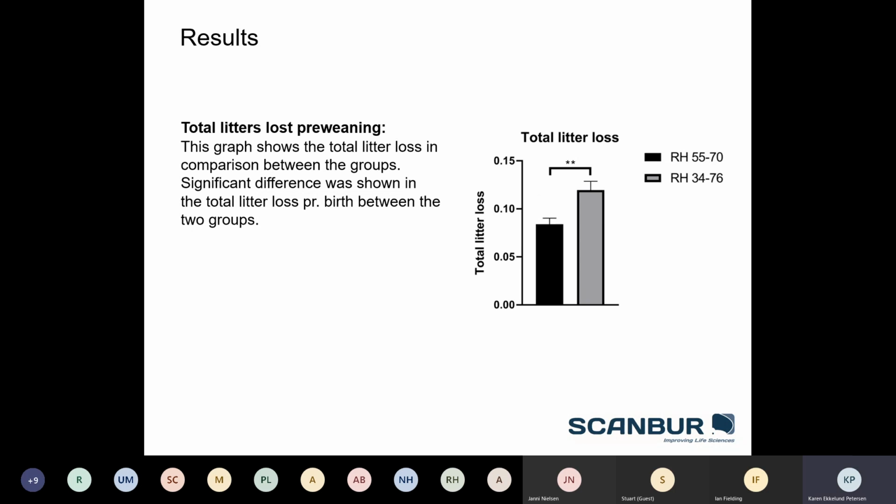However, we also investigated the total litter loss, and compared this between the two groups, and we actually saw a 30% difference, with 30% more total litters being lost in the group housed at room-controlled relative humidity. So here we see an indication of more pups per litter being born, and also significantly less total litters being lost when the animals were housed in the ScanClimb system.